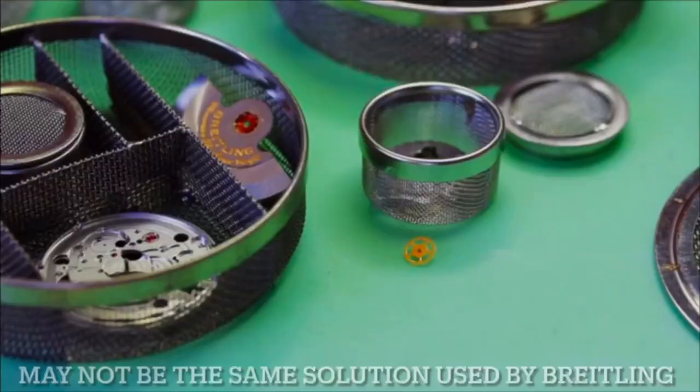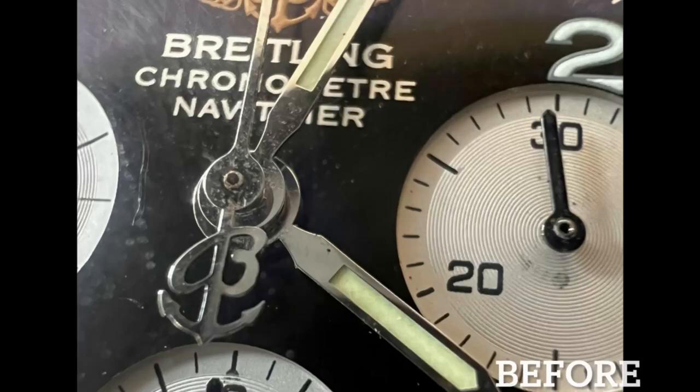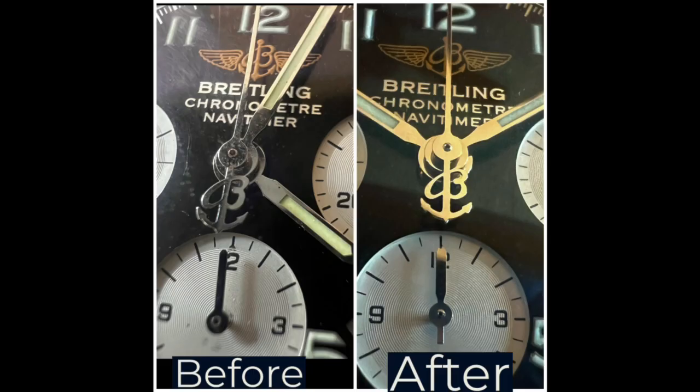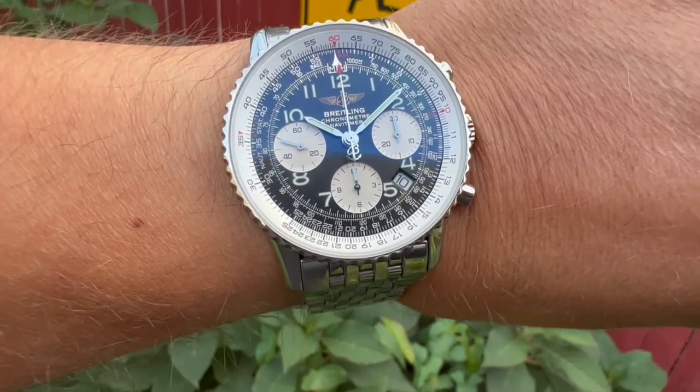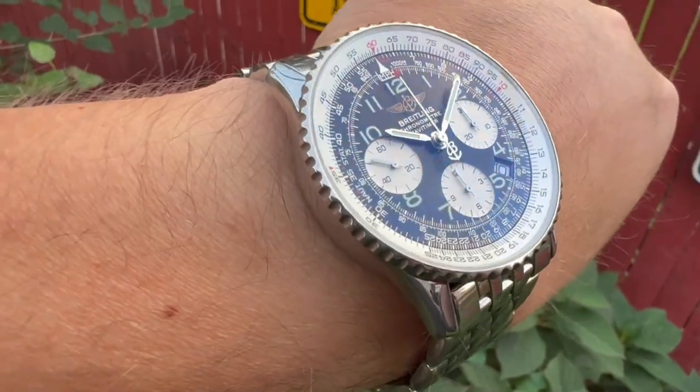So for a complete service, we're looking at the disassembly of the entire watch. All the movement parts are going to be disassembled, laid out, and cleaned. They're going to be replaced in some cases, and they're going to run through a cleaning process. There's going to be exchange of standard movement parts, as I stated. They actually replaced all the hands: the hour, minute, second hand, and they also replaced all 3 subdial chronograph hands, which absolutely needed it. So that was great that they do that.